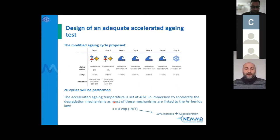Basically, for the coatings, the cycle is made of 48 hours of condensation combined with UV exposure, a salt spray test for 4 days, and a thermal shock on the last day. Our adaptation consists in replacing the salt spray test with an immersion test at a slightly elevated temperature. So our proposed aging cycle consists of 24 hours of exposure to a UV condensation condition at 50 degrees, with 12 hours of UV at 340 nanometers and 0.68 watts per square meter, and 12 hours off.